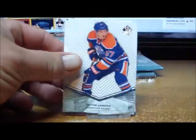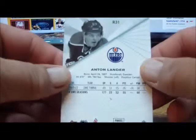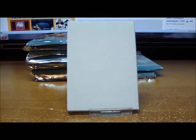Base, base, Roy. And here we go with the regular Anton Lander R31. So 02 Snake 02 has the regular version, and the parallel numbered to 10.